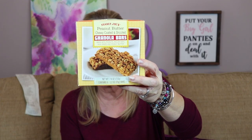They have chocolate and they have all different kinds, but the granola bars, I did get her those. I got to keep it real. I got to keep it honest. I don't eat these. Okay, please. I do not eat these. Don't scold me on that.